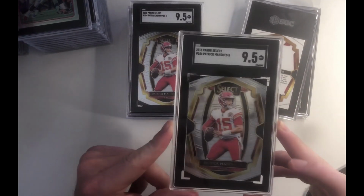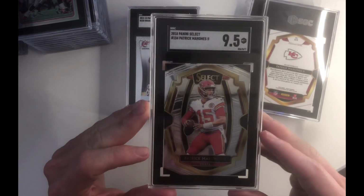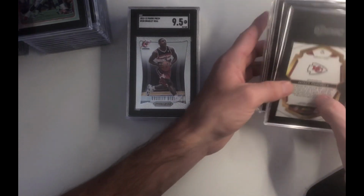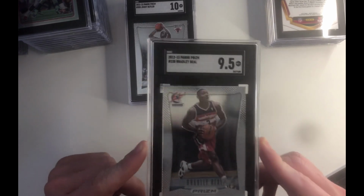And actually, Gem Mint for these next two as well. So I have the base and then another base. Both centered very nicely. Both came back 9.5. So looks like they're cracking down on dimples. They really grade those pretty harsh.